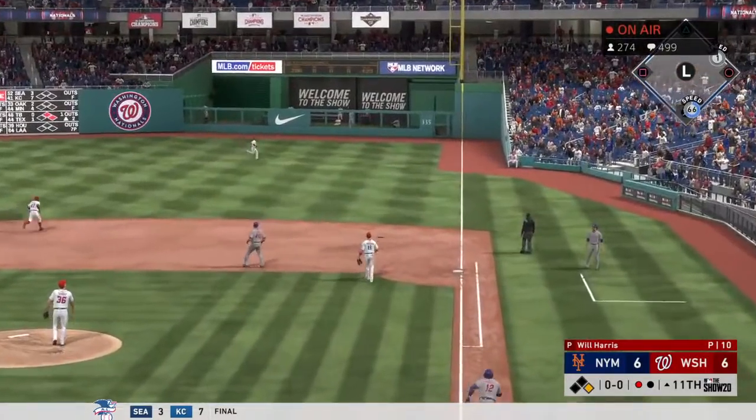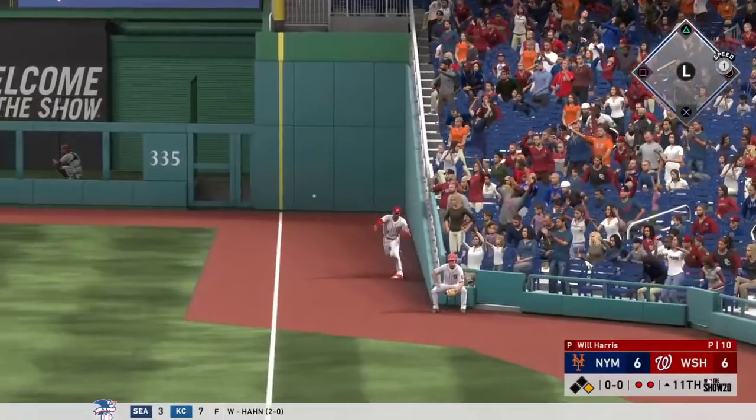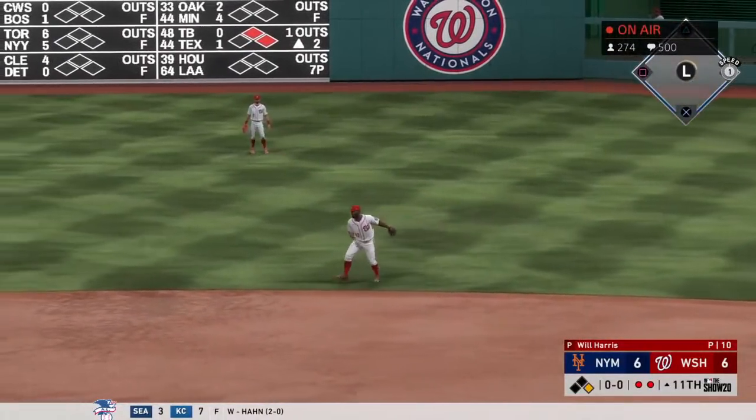High in the air down the right field line. Right fielder giving chase, and he makes the catch in the corner.